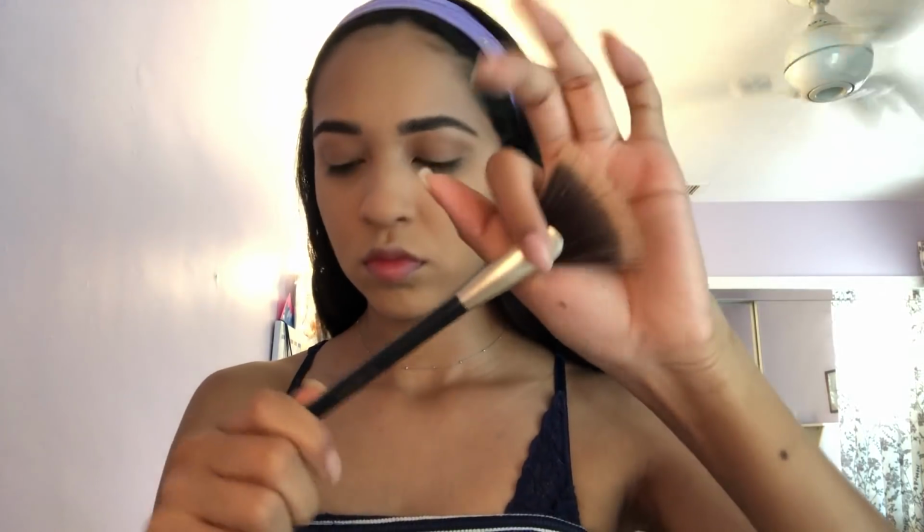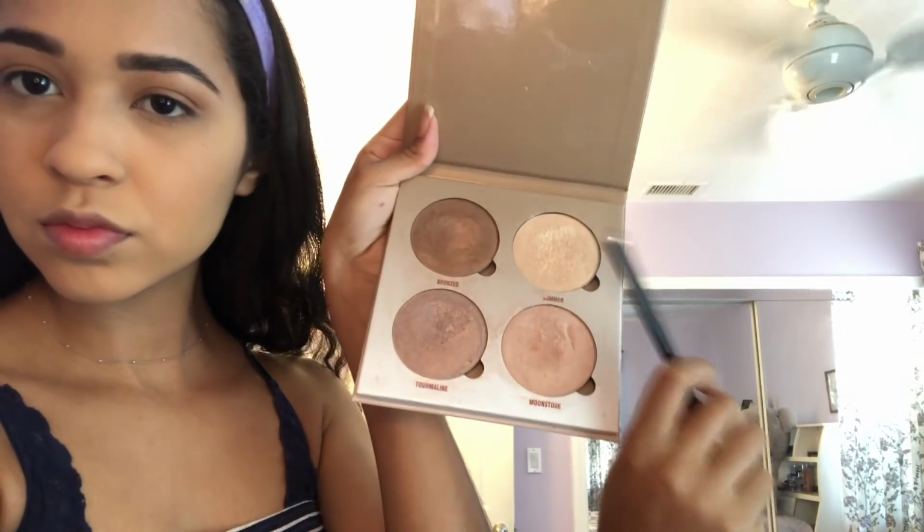So now we're going to move on to highlight, my favorite thing. We're going to use our Morphe highlight and our Anastasia Glow palette highlight. We're also going to use this Sonia Kashuk fan brush that I got at the drugstore. And so we're going to use Anastasia highlight first, those two shades on the right. We're going to mix them together and highlight on the highest points of your face.